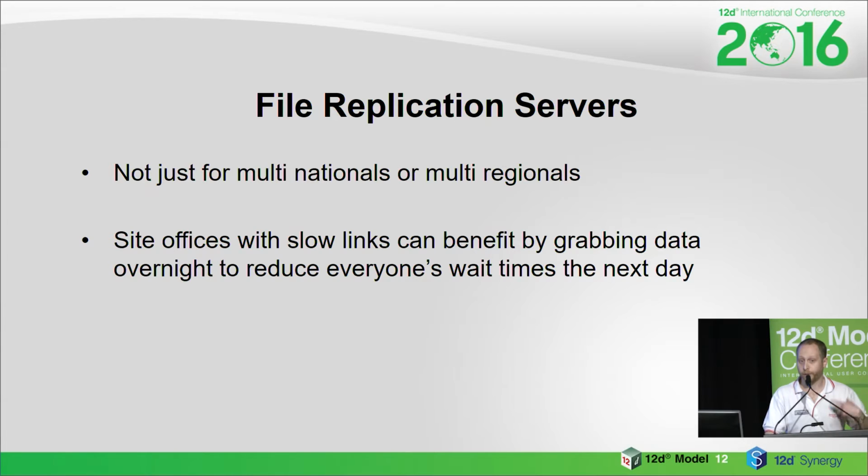And that's great, but it's important to note that this system is not just for the multi-regionals and the multinationals. If you've got a site office or an office with a slow link, bad backbone, they can really benefit by grabbing data overnight or in break times so that everybody's wait times are reduced. It's really about making sure that you guys can get to your work faster.